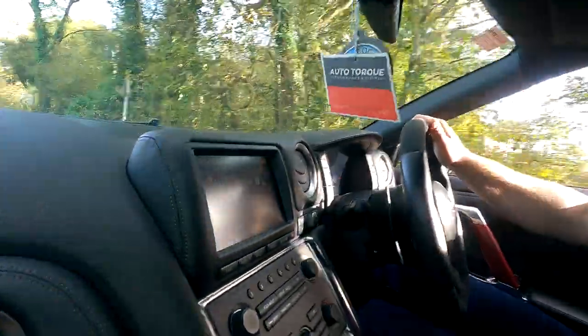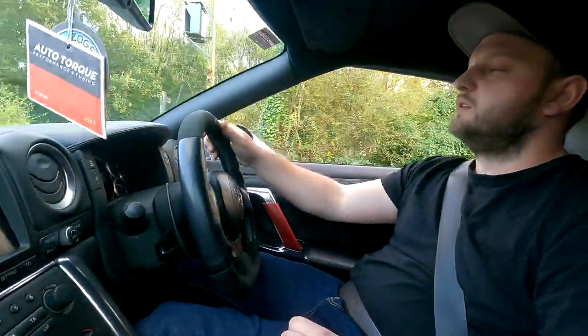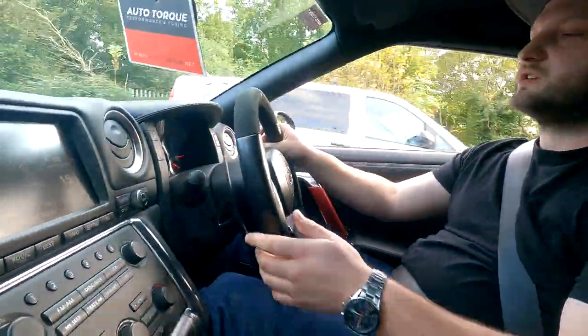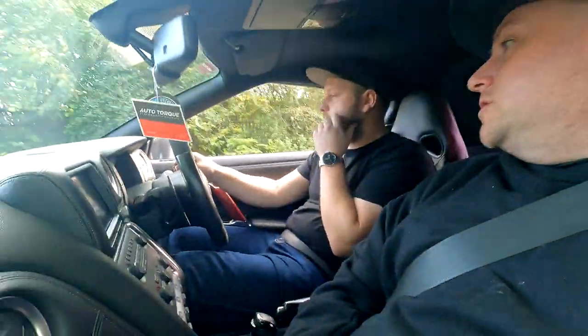So this is just like normal map now, is it? Yeah, this is standard power. Standard power. We're in auto at the moment. So I just touched it. Touched that. Now we're in manual mode. Ah, right, so they're on the flippy paddles.